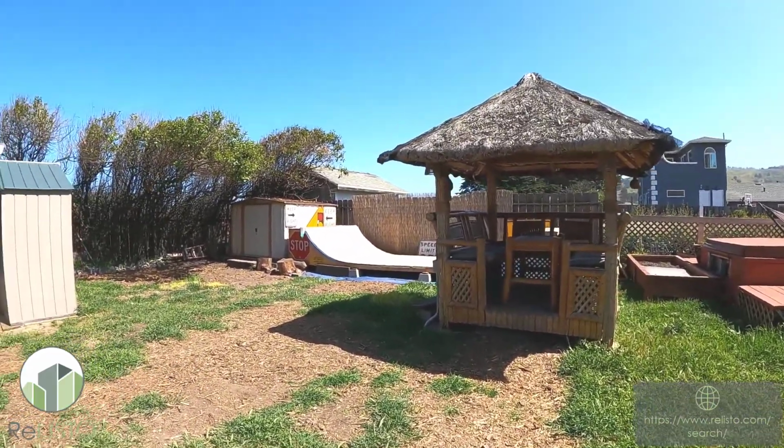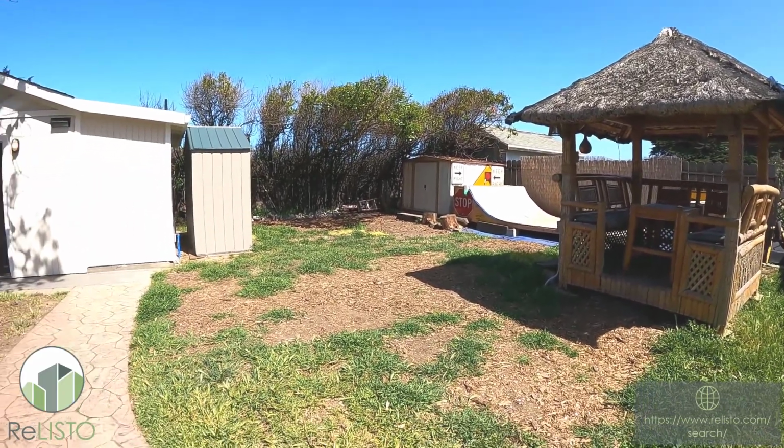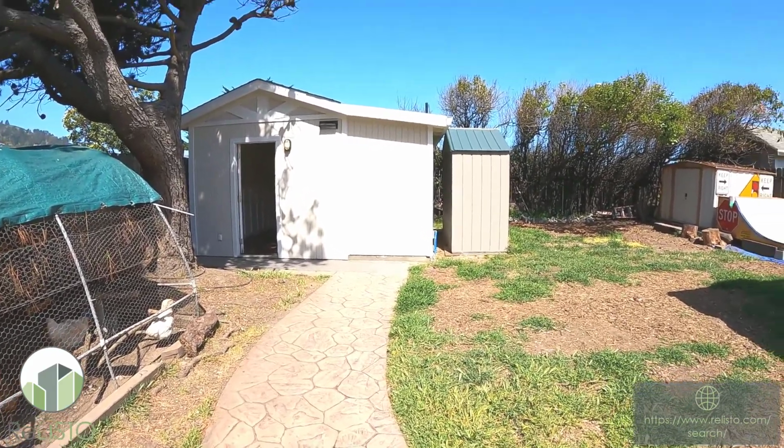You are literally right next to the beach. So nice little beach area for you. All right, there's storage available, there's washers and dryers available, so let us know.